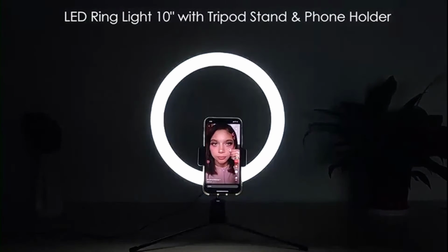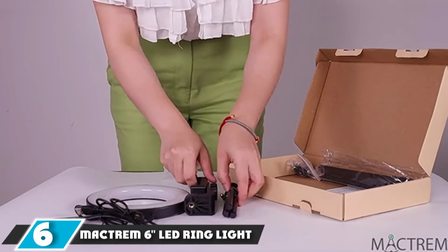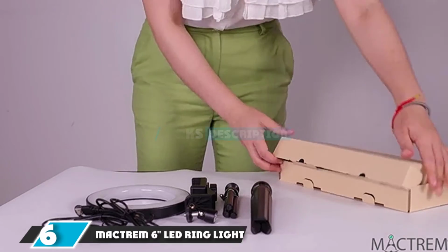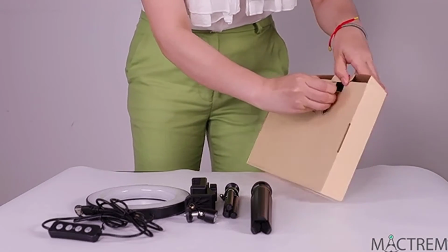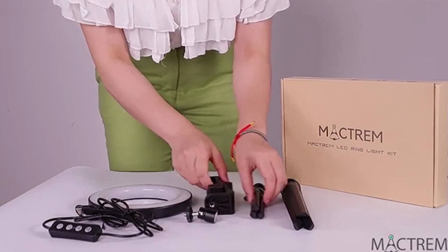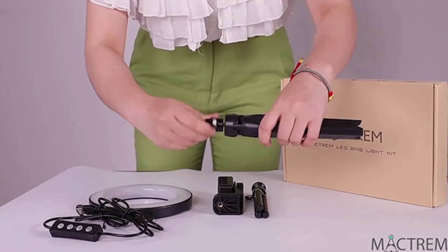That said, we won't deny that this is a bright light with impressive adjustability. The number 6 position is dominated by MACTREM 6 LED ring light. The MACTREM 6 is shockingly bright, considering it's significantly smaller than the other USB lights in our lineup. We recommend this model if you don't have much desk/storage space or plan to travel a lot with your setup and want to keep it small and low weight, as long as you are using the light close up.